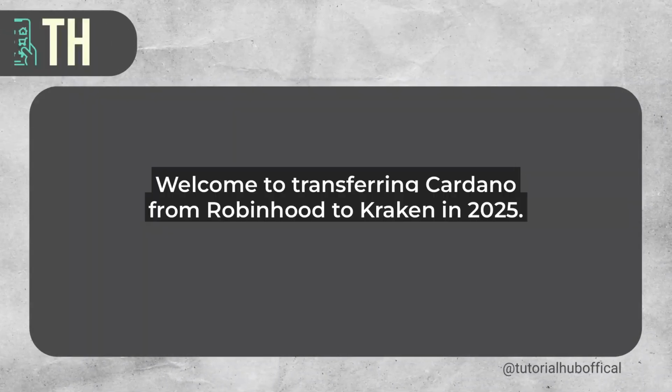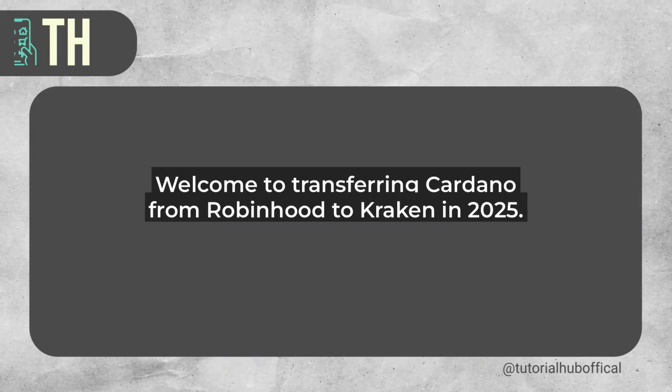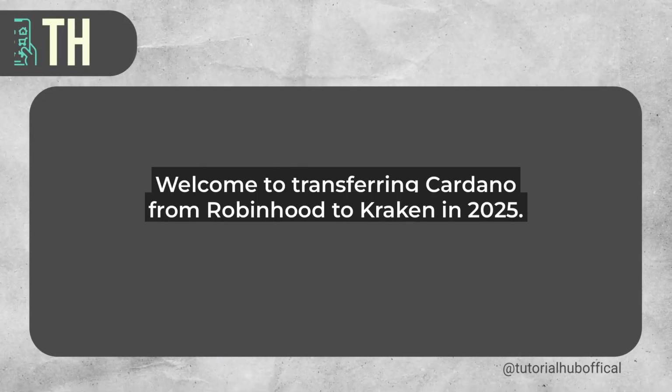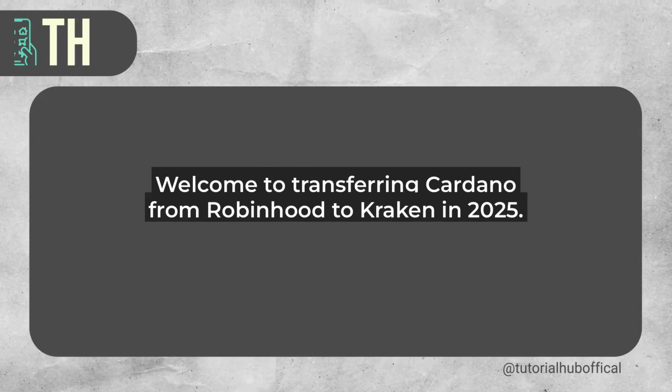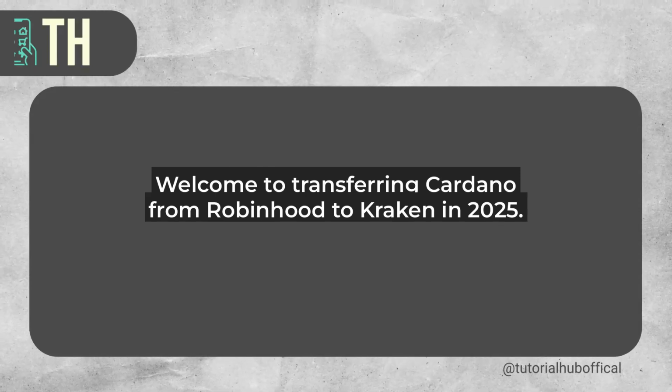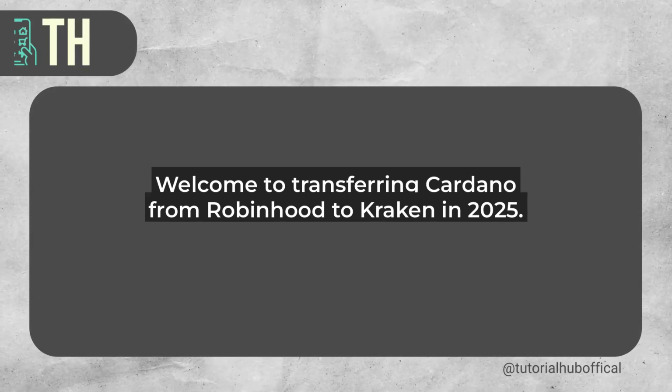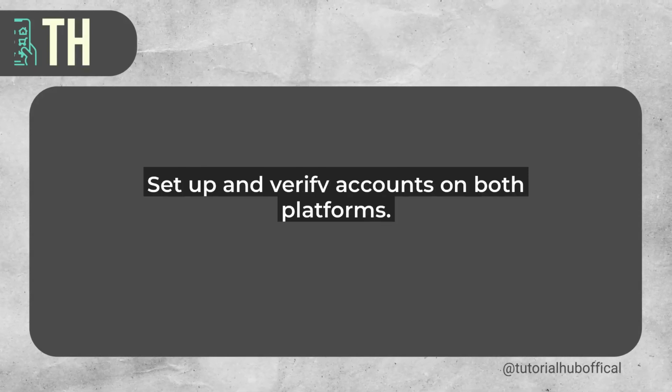If you're diving into the world of crypto in 2025, you might need to move your Cardano from Robinhood to Kraken for better trading options or security. This process is straightforward, but always double-check everything to avoid any mishaps. I'm going to walk you through it step by step, so let's get started.